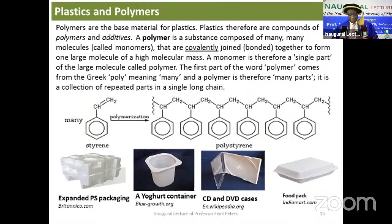Polymers are the base material for plastics. Plastics, therefore, are compounds of polymers and additives. A polymer is a substance composed of many, many molecules that are covalently bonded together to form one large molecule of high molecular mass. A monomer is therefore a single part of the large molecule called a polymer.